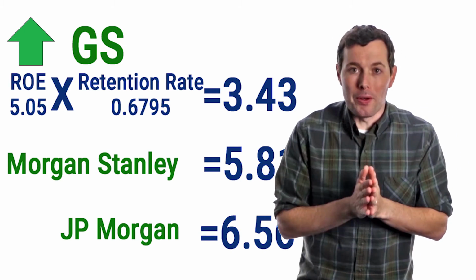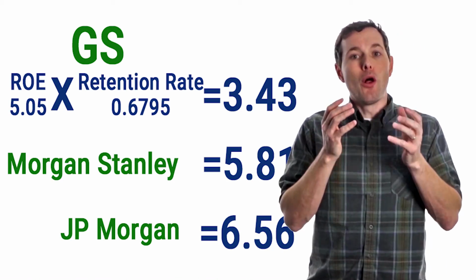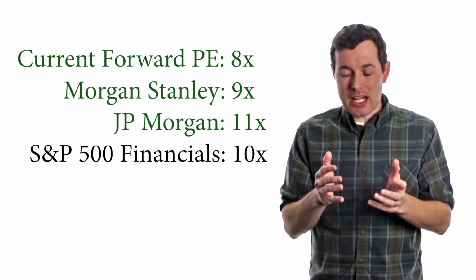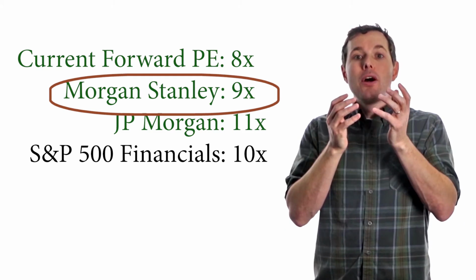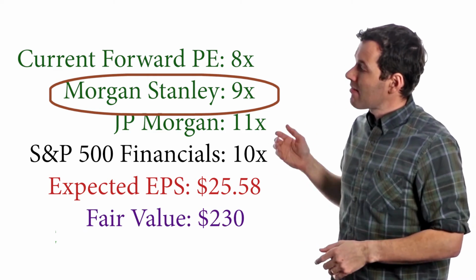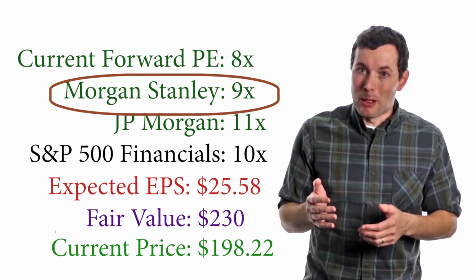Now, I think that this is important because I feel that it helps us gauge where Goldman should be trading relative to peers. And although the industry is trading at an average PE of 10x, I think that with this new information, Goldman should be trading at the lower end of that PE. How about we call it 9x? And with 2019 expected EPS of $25.58, that implies that Goldman should be trading at right around $230 per share. The current price is just below $200 per share. So there appears to be some upside.